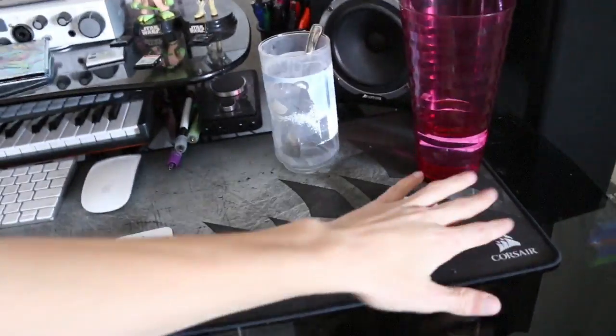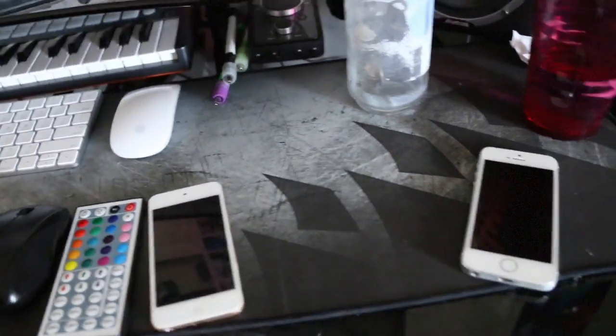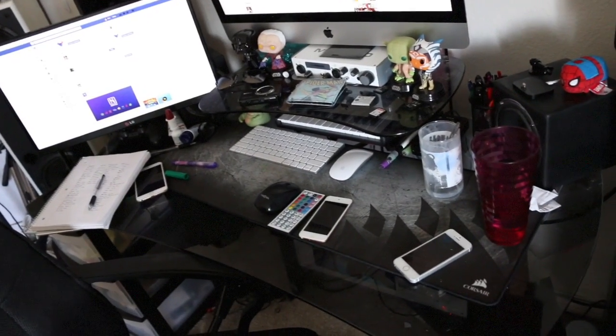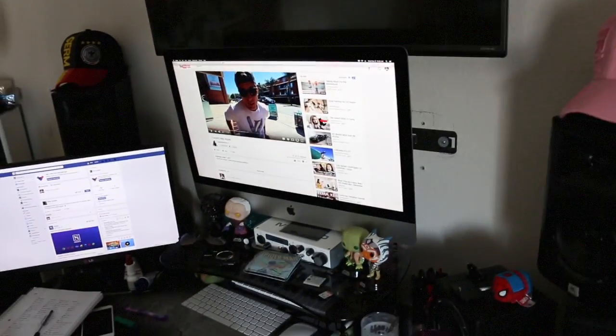This is actually a Corsair mouse pad thing. I think it's too short this way. I wish it was longer, and I don't like this bezel. My entire desk, I've had this desk for like 10 years. Actually, it's kind of pretty depressing. It's like glass and whatnot. I don't know, it does the job. I want to get a new desk soon.